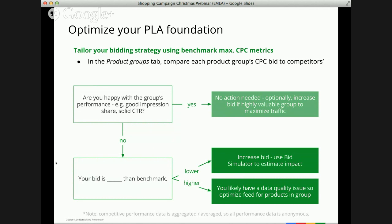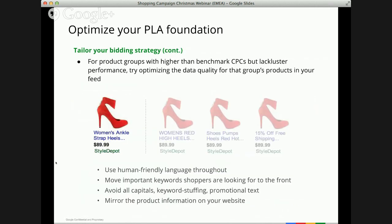If my bid is already higher than the benchmark, I know that I have a data quality issue, and increasing my bid is not going to help me all that much because it's already higher than the average bid for that group. So if my bid is higher than the benchmark max CPC, I need to take a look at the data quality for my product group, products in my feed. And one place I would start is by looking at the titles for the products in that product group.